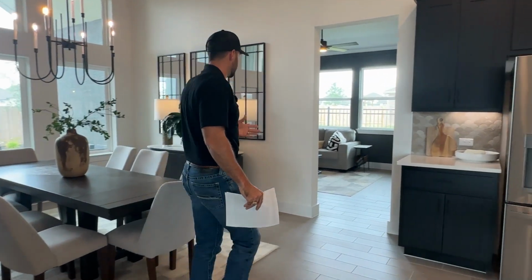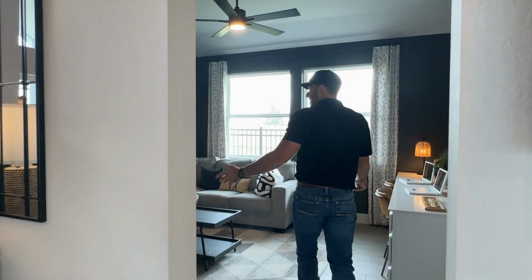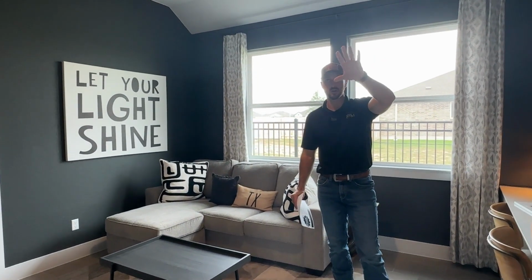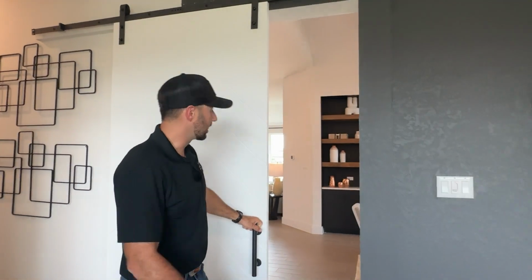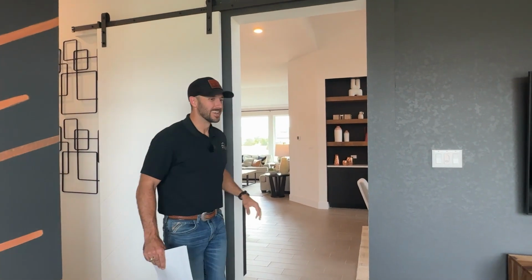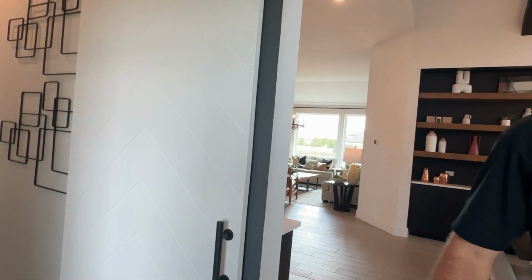But even coming over here, looks like you got a flex space too. So you've got this flex space in addition to the study. You've got this barn door that kind of can close this side off. So if you turn around, like if this is the kid space, you wanted to kind of close it off. A little stuck, that's all right. But flex space in between 2 bedrooms here. You've got a full bathroom over here.